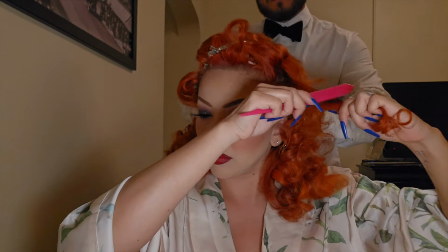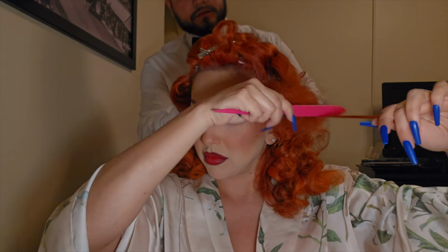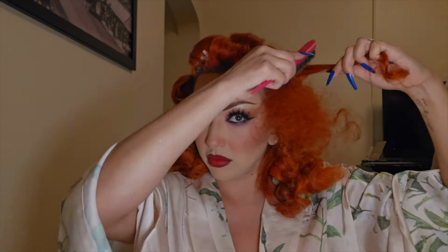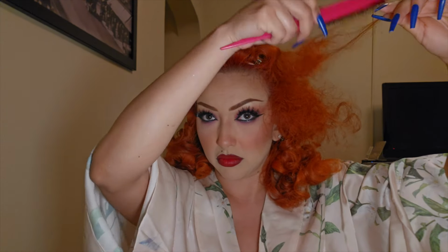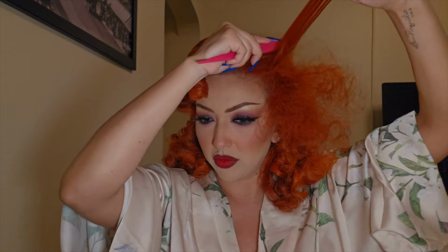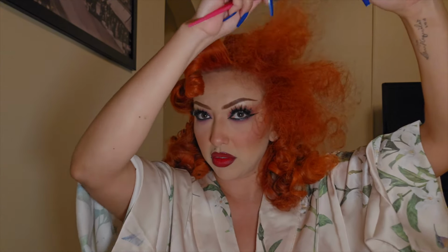It was a little wild, but in the end I was trying to brush it a little bit more so I got those vintage waves, but I ended up doing these 80s curls kind of, so I ended up liking it. Now with the top section, this is going to be where our victory roll is at. I'm just teasing this whole thing. Looks crazy, I know, but it's going to look really good.